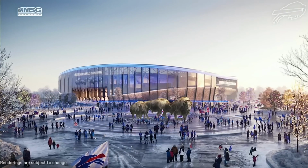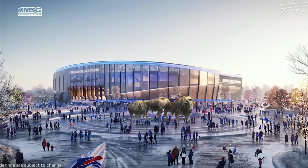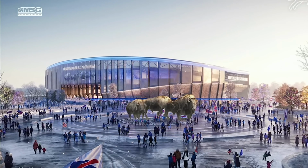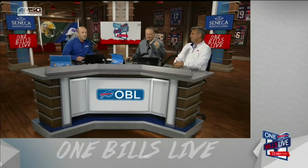All right, here we are, and there it is for our MSG viewers at home. They are looking at one of the two rendering images released by the team today. If you haven't seen them yet, you're either living under a rock or you don't have internet access. It's on BuffaloBills.com, so check it out if you can.